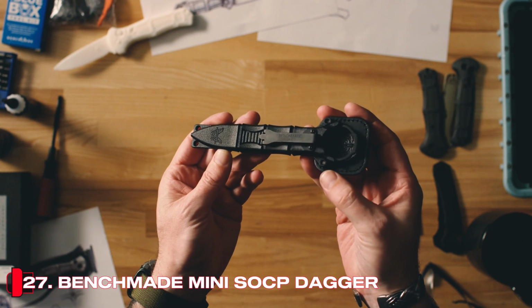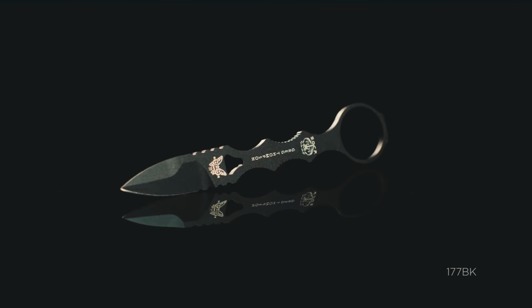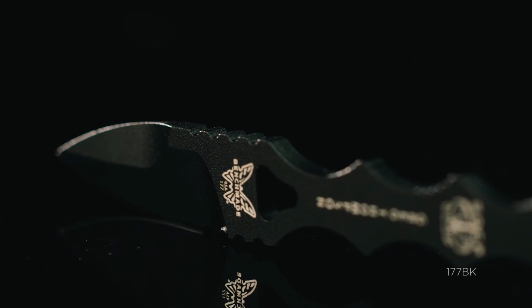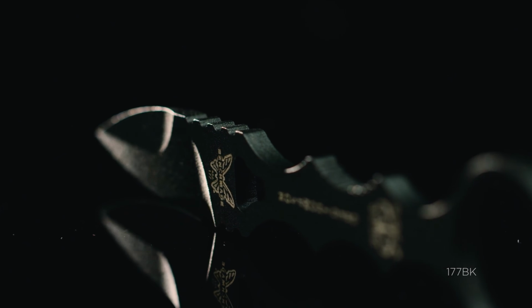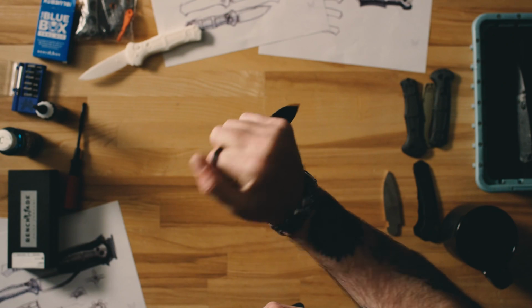Benchmade Mini SOCP Dagger, a tactical folding dagger based on a popular compact blade platform. Benchmade's Mini SOCP is designed for rapid deployment, with a slim profile optimized for retention and close quarters use. The dagger geometry favors piercing and controlled slashing.